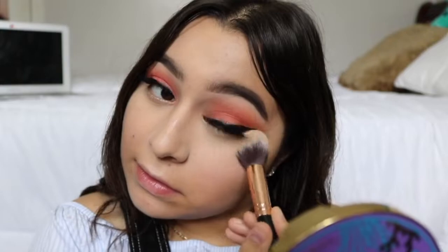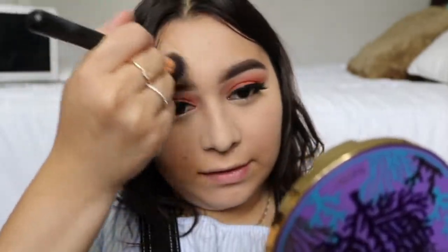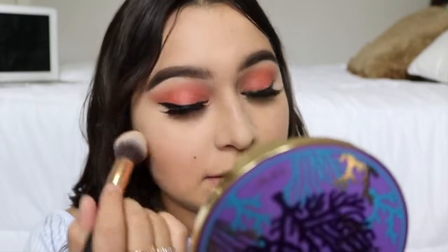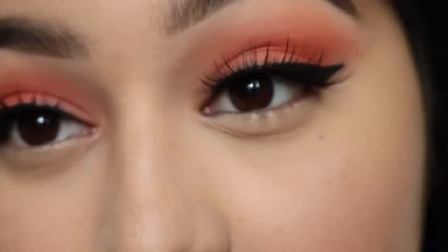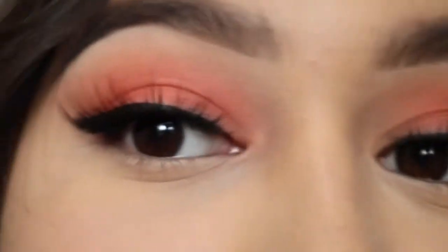So first, I'm gonna set under my eyes. I'm gonna go ahead and set my nose as well. And whatever's left on the brush, I just go ahead and set the concealer. My nose is so flat. So there's my under eye. Ignore my nose, it's really crusty. I had a sunburn and now it's peeling. My under eye doesn't look too bad. I do have little wrinkles under my eyes, but other than that, I like it.